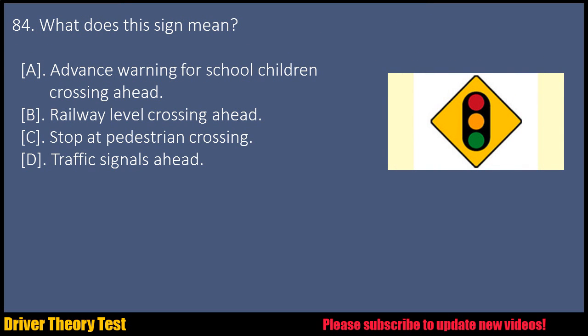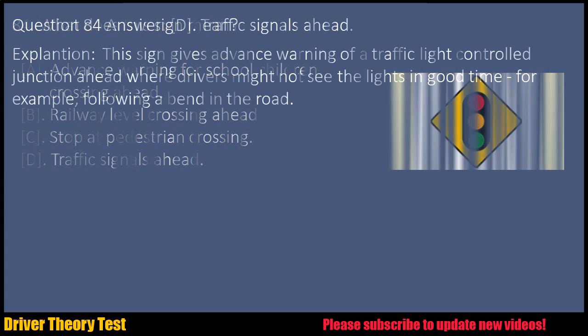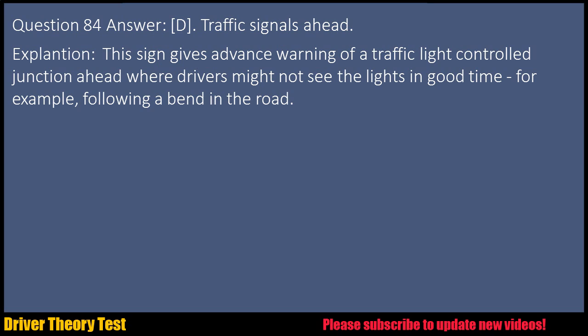Question 84. What does this sign mean? A. Advance warning for school children crossing ahead. B. Railway level crossing ahead. C. Stop at pedestrian crossing. D. Traffic signals ahead. Question 84. Answer, D. Traffic signals ahead. Explanation. This sign gives advance warning of a traffic light-controlled junction ahead where drivers might not see the lights in good time, for example, following a bend in the road.